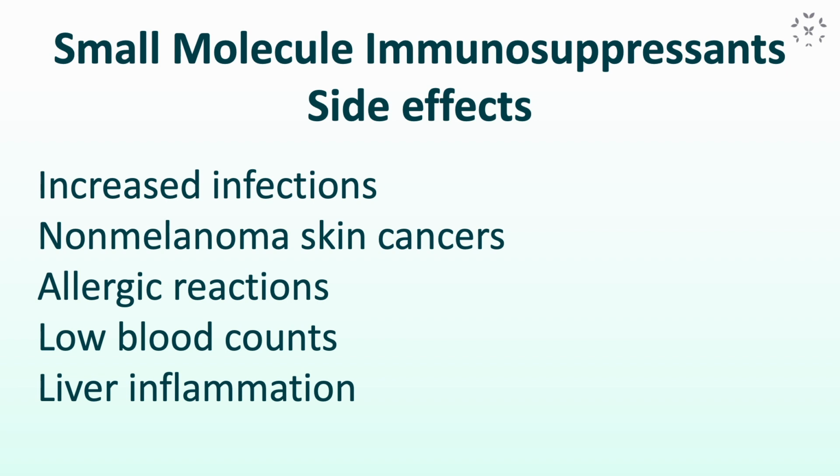But let's look at the small molecule immunosuppressants. Look at this list of side effects. This is not all of them, by the way, but these are the most important ones. All of them can cause infections. I've seen many infections on these medications over time. We always tell our patients to stop them during infections. Non-melanoma skin cancers can potentially be increased with medicines such as methotrexate, mycophenolate, tacrolimus and cyclosporine, for example. Allergic reactions can happen with any of them, just like with the biologics.